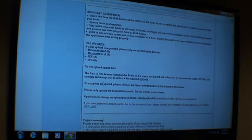What's the file size on it? There is no font size. It is what it is. You're stuck with what they give you. File size? Yes. 5 meg. For this application, you have 5 meg per space, and as some people who have applied before know, it can get as low as 2 meg for applications that I do competitively.